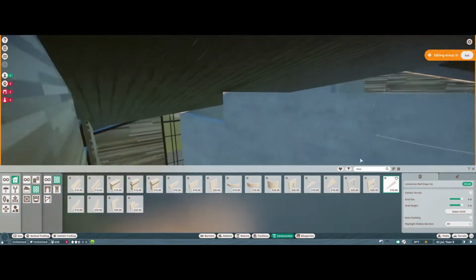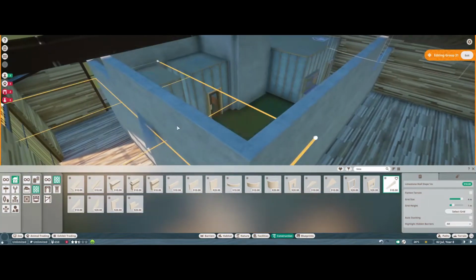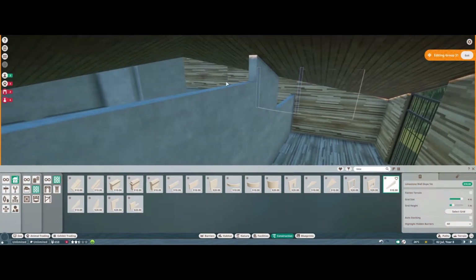We're getting closer to where I am actually in my zoo. So that's good because I took a break over the holidays.